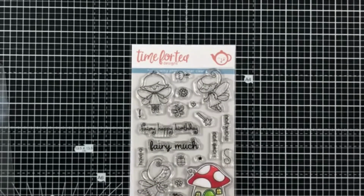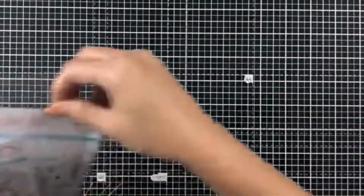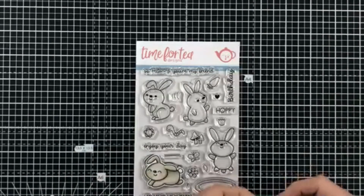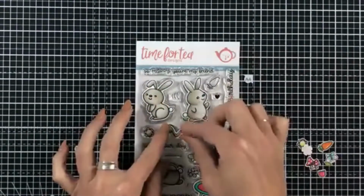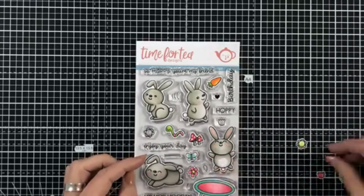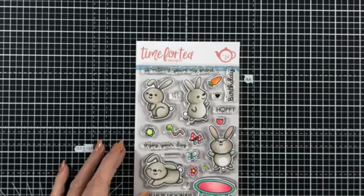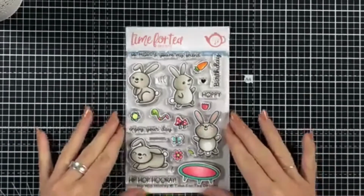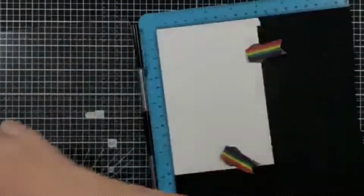I did have one of the images coloured up, but again, it's just gone off the bottom of the screen there, so I'm really sorry about that. But there will be more videos using the Fairy Garden stamp set coming up this weekend, so look out for those. But we're going to focus on our Hip Hop Hooray stamp set with our little bunnies. I had coloured up some of the elements for this one just to show you what they look like fully coloured, because I think that does make a huge difference.